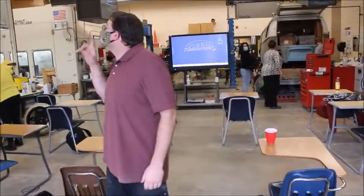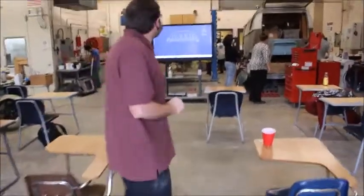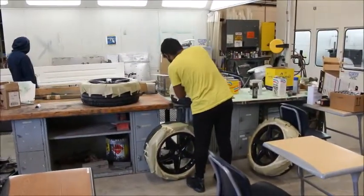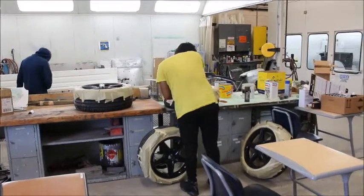As we come up and through, we'll see some more projects. My students over here are preparing some wheels for paint. We're going to be painting some wheels for a customer.